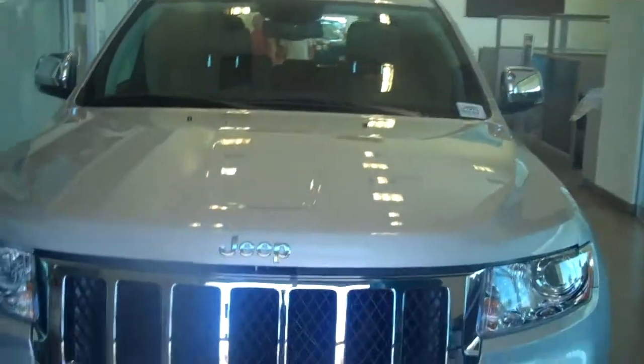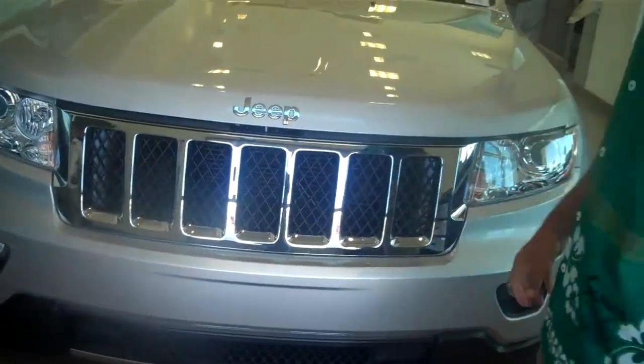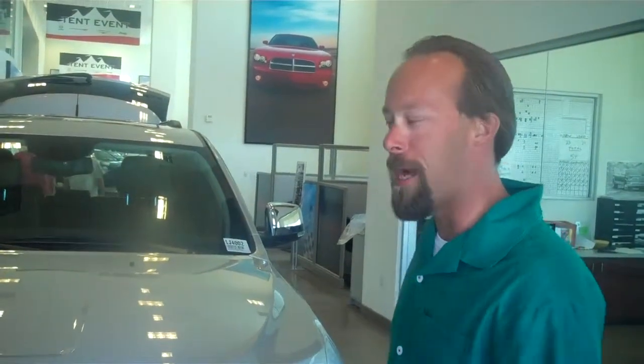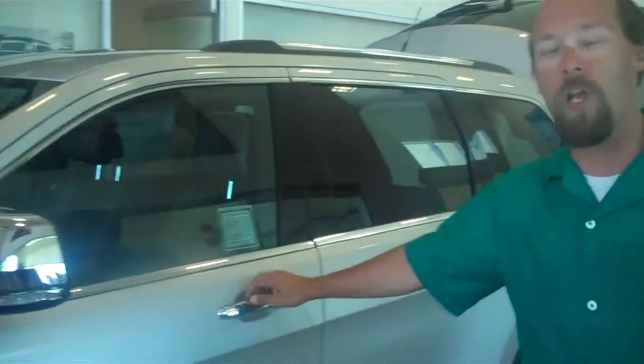With the Jeep Grand Cherokee, they redesigned it from the ground up, giving this very nice, very sleek, but yet very semi-aggressive look that will actually help in the aerodynamics and give you just a tad bit better gas mileage. If you come around with me this way, you'll see that the Grand Cherokee is not only a luxurious looking vehicle, but it also is luxurious on the inside.